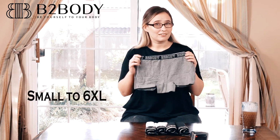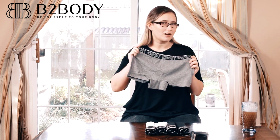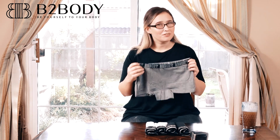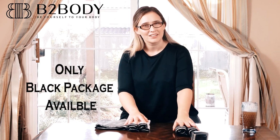It comes in sizes small to 6 extra large. This is a large, and as you can tell, it goes a pretty long way. All of our underwear is modified for each and every different woman, so that way it's comfortable for all of you. If you're like me and you don't like to wear other colors besides black, we actually do offer an all black only package available.